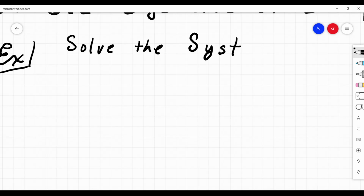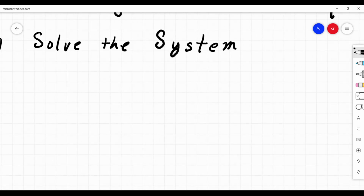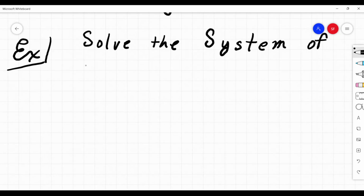We're graphing inequalities, everybody's favorite. Ooh, that's actually: Solve the system of inequalities by graphing. I've never heard of this before. We spent an entire unit on it.